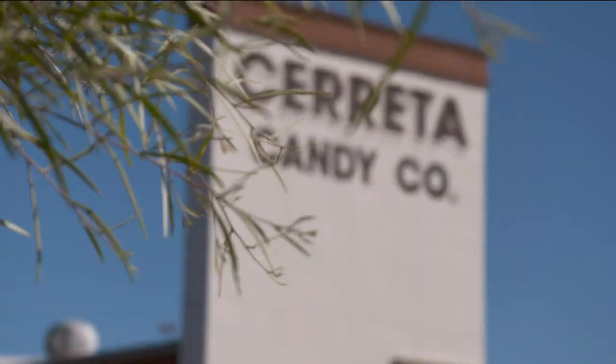That candy is amazing, and it's homemade, which is something you don't see very often.